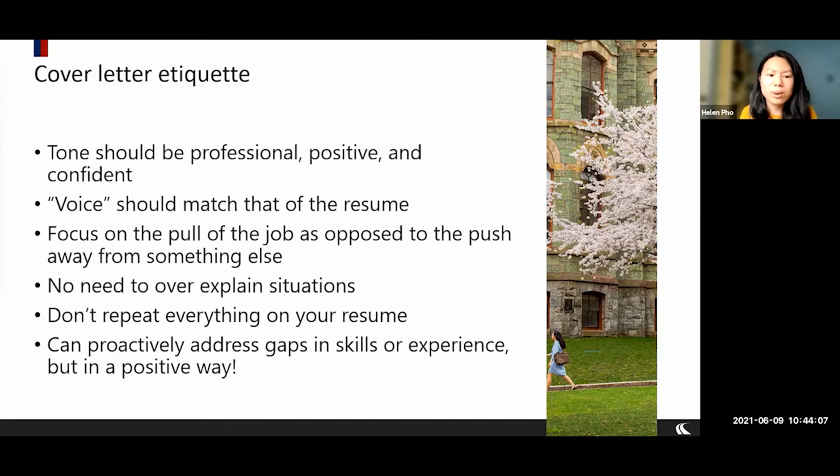So, going along with the issue of tone that I was talking about earlier, it's always good to talk about why this unique opportunity is so appealing to you, right? And to talk about that especially at the beginning of a cover letter, which we'll talk more about in detail in terms of structuring your letter.